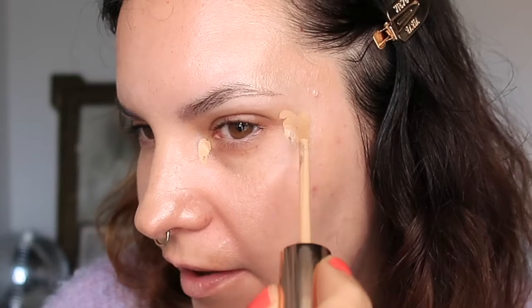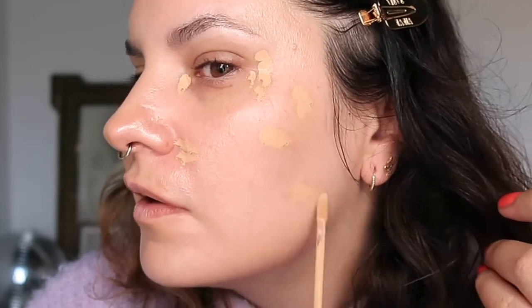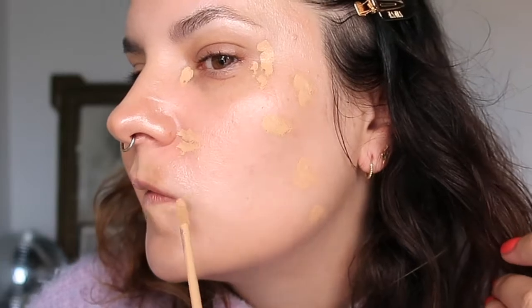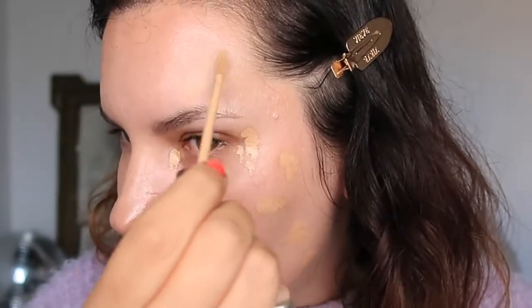Right, let's try it on the other side, since I'm a crazy scientist. Oui, bonsoir. So let's blend this with the finger because I know what it's like when we're on the go. We don't always have time to grab that brush. I really want to get the 7.5 now as well to try.